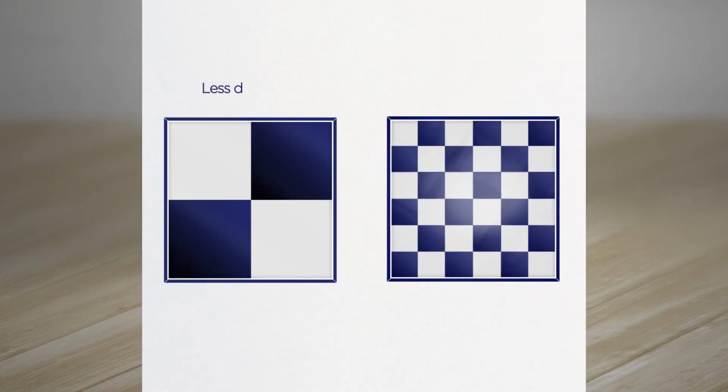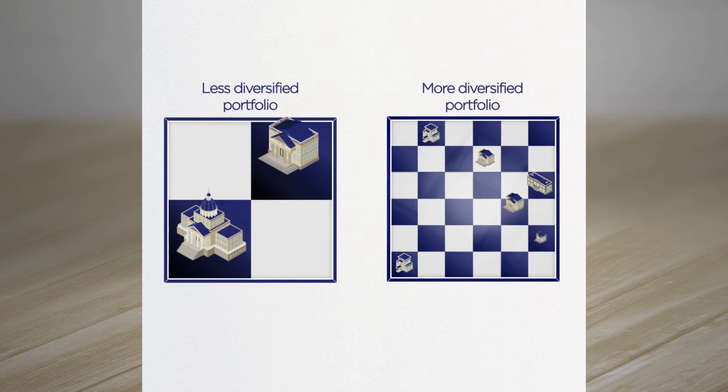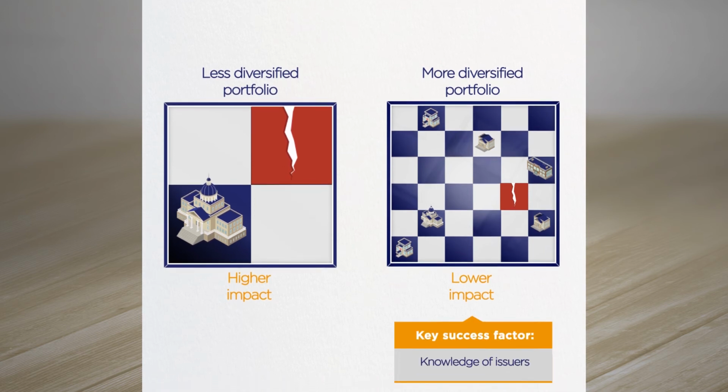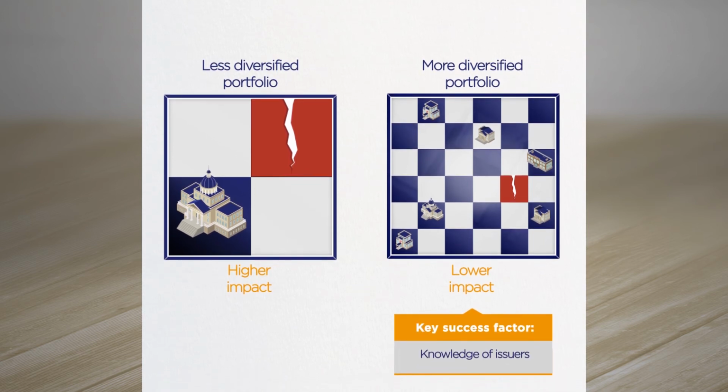It goes without saying that investments must be selected carefully. It is also essential to diversify the positions in the portfolio in order to limit the impact a potential default could have on overall performance. This is where the expertise of the investment team comes into play. Its deep knowledge of issuers is a key success factor.